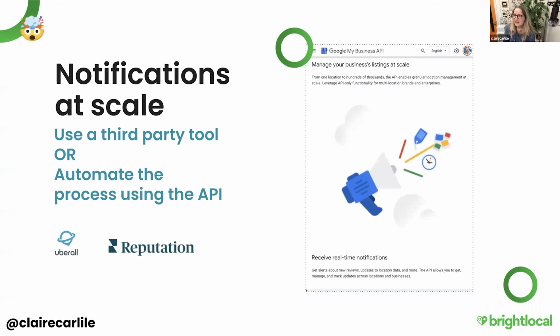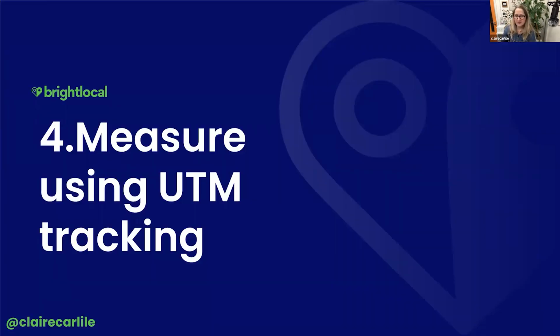So if you're managing a gazillion profiles, or even just 10 or 15, you might find that you don't want to rely on all of this. You actually need to use some third-party tool. It's not going into your emails. It's not going into your phone. It's going into a third-party place that you log in. You know, Uberall, Reputation. If you're clever and you've got developers, then people can work with the GMB API to set something up for themselves. So that's for more at scale.